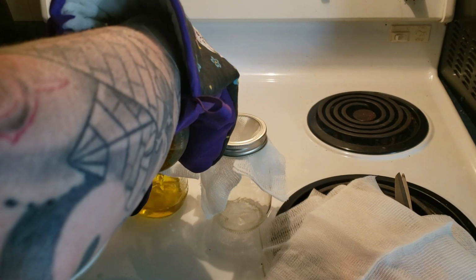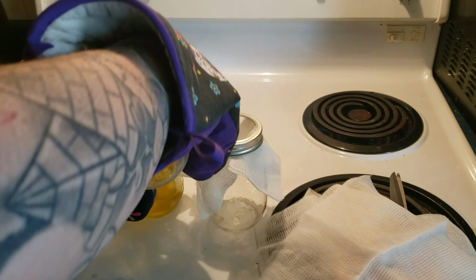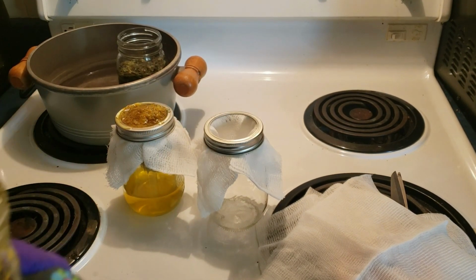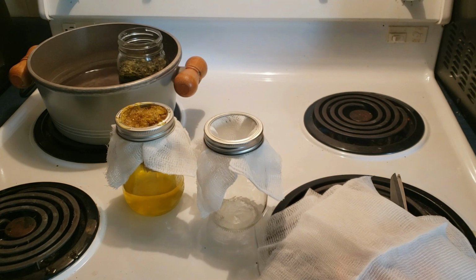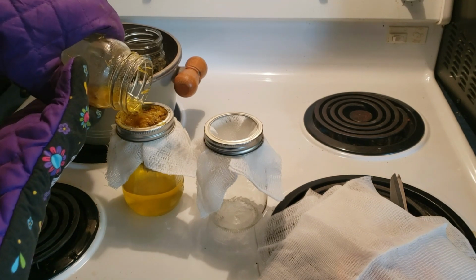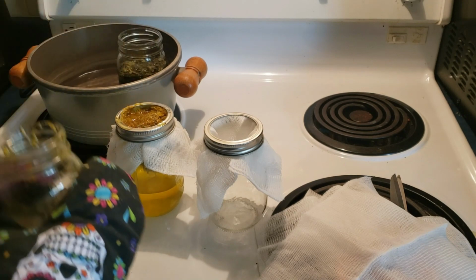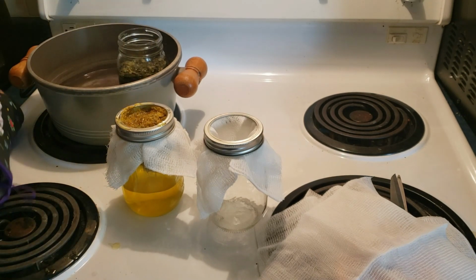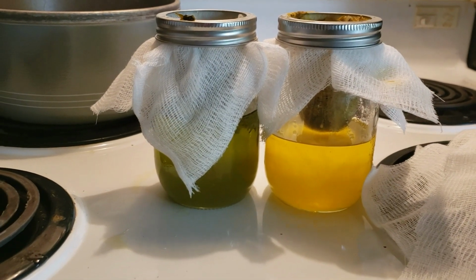Beautiful yellow with the sunflower color of the dandelion. Oh, I'm so excited. And you want to let that drip and drip out the oil. And this is my plantain salve on the left, dandelion on the right.